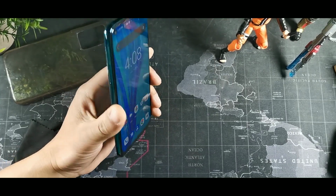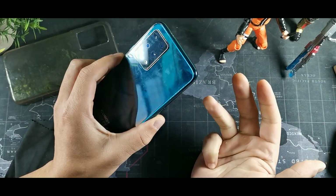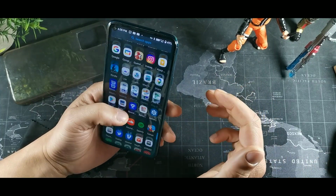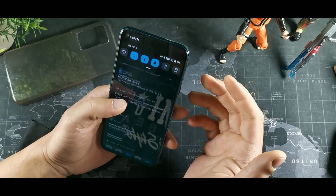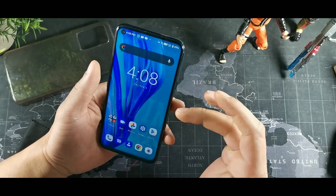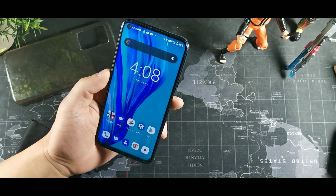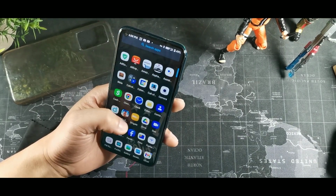But overall, I could say that the build quality, the cameras, the screen, the performance overall is really nice. It just has a really nice experience. You also get Android 10 on here, a stock Android experience. The screen looks really beautiful. The battery's pretty decent as well, and it does offer a gyroscope. And the storage option is probably the number one reason, guys, for this price.